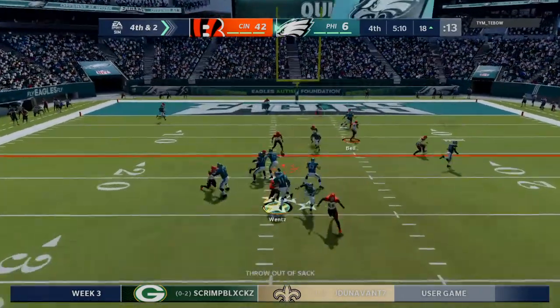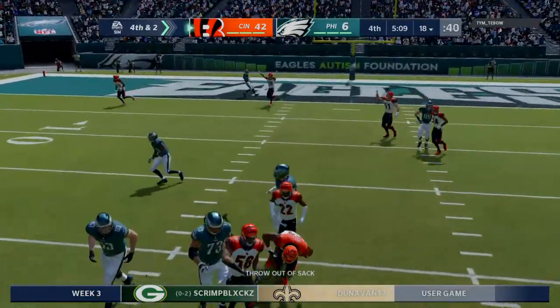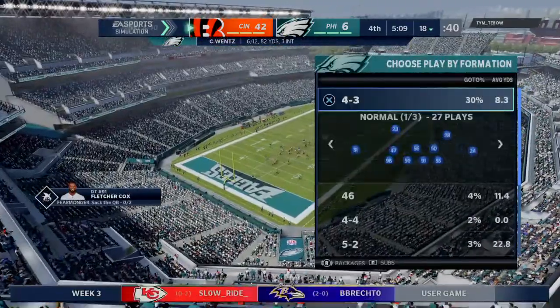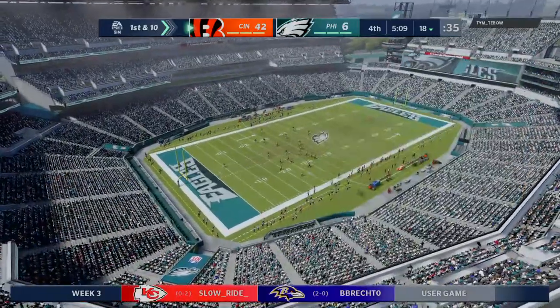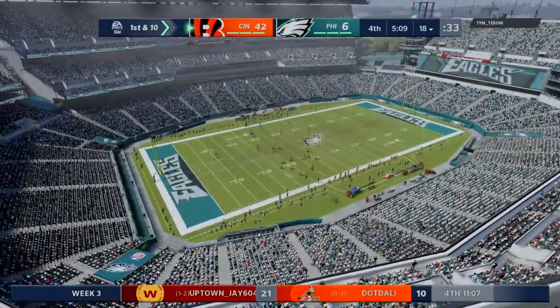They'll go for it. It's Wentz. A hit as he throws, and this is going to be incomplete. The Eagles unable to convert there on 4th, and the Bengals will get the football back.